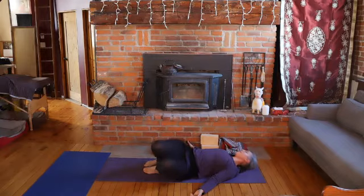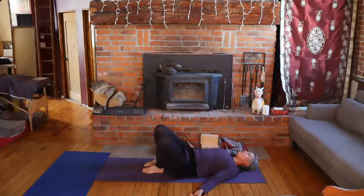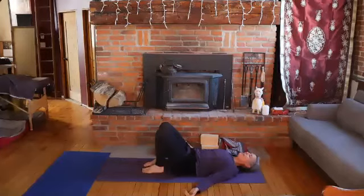If you like, the head can go the other way. Stay there and breathe in. And then exhale, come back to center. Feel your lower back move to the ground as you engage your core a little bit at the end of the exhale. And then inhale here.